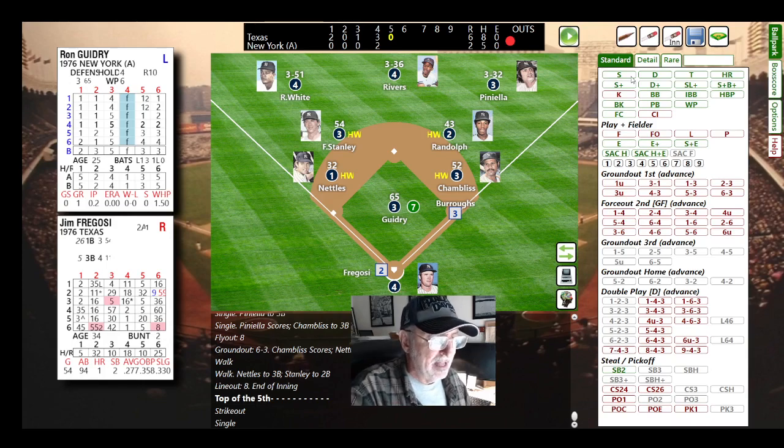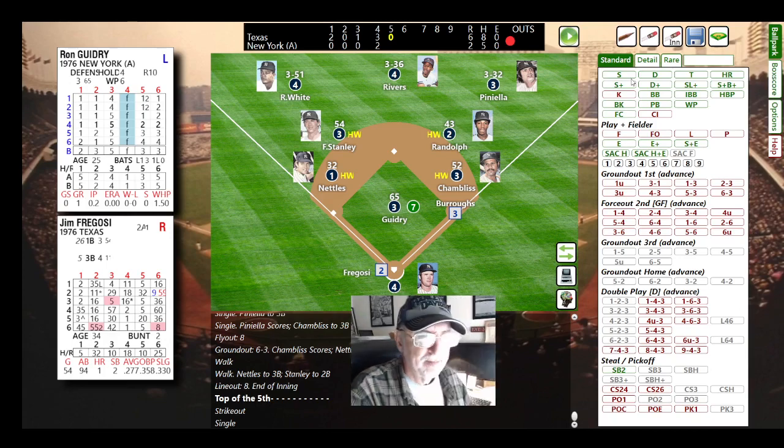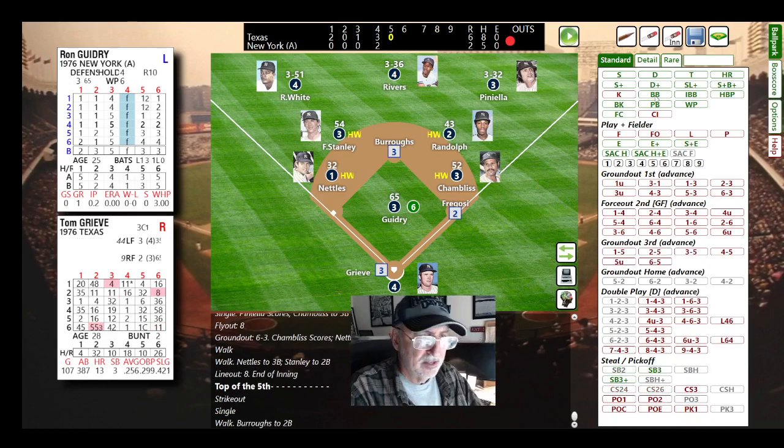Fregosi, a right-handed hitter, batting .277. What did he bat in reality? .230. In reality, he batted .233. Here's a pitch. And that's a snake eyes, which will be ball 4. So Guidry walks him, loses him, and Fregosi pushes Burroughs to second base. We got a couple of base runners now for the Rangers.